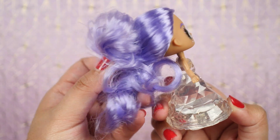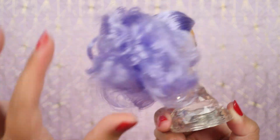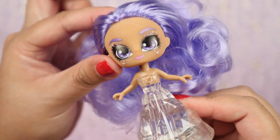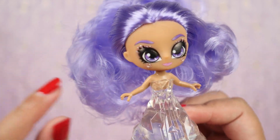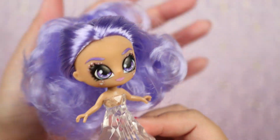But so far, they all kind of look like this. I guess I could brush her again to give her that Beyonce volume. Well, there you go. That's definitely much better. It still doesn't look like the photo, but it's beautiful. Same print quality on her face, a little bit blurry. I think that might also come off over time. The skin tone is a little bit different. She's tanner than the other one, so I do like the variety with the skin tone.